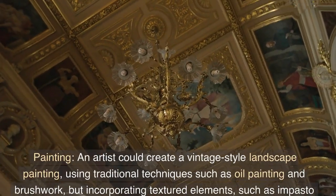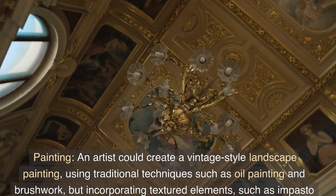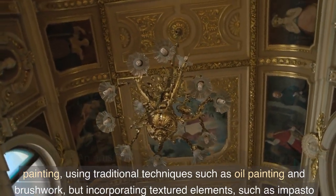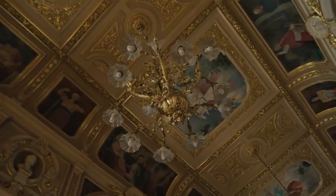Painting. An artist could create a vintage-style landscape painting, using traditional techniques such as oil painting and brushwork, but incorporating textured elements, such as impasto or collage, to add depth and interest to the composition.